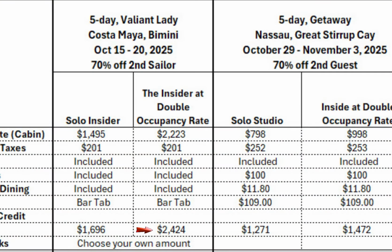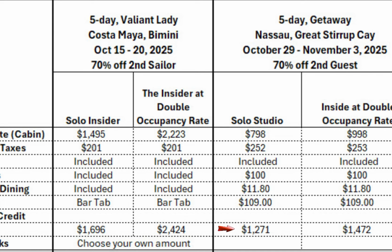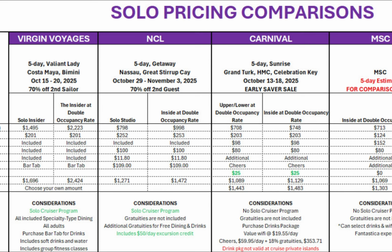If we wanted to get a regular Insider at double occupancy rate for our Solo Cruiser, well, that's going to be $2,424. And then we went over to NCL. The Solo Studio was $1,271, and an inside cabin was $1,472. Now we want to compare those just to see what the differences are for booking a cabin at double occupancy for a Solo Cruiser on Carnival and MSC. So if we want to make as close of a one-to-one comparison as we can, we're looking at this bottom line here, because this line includes our gratuities, our drinks, and our Wi-Fi. So if we add those in for an upper lower, that's going to be $1,443 on Carnival. And for a regular inside room, that's $1,483.